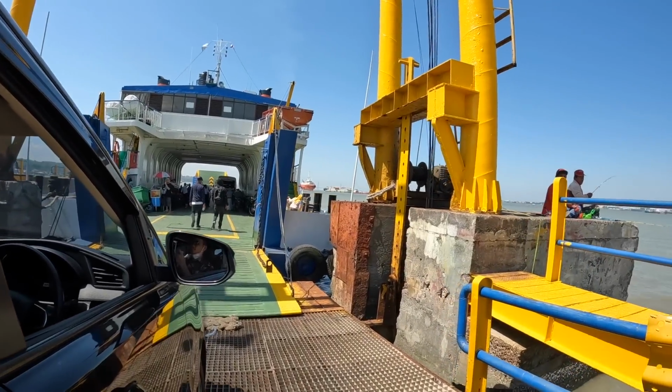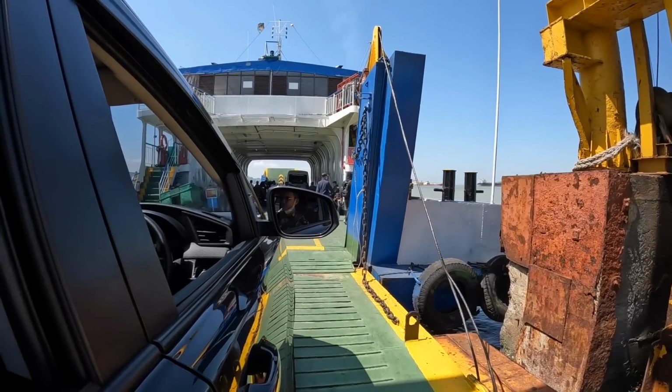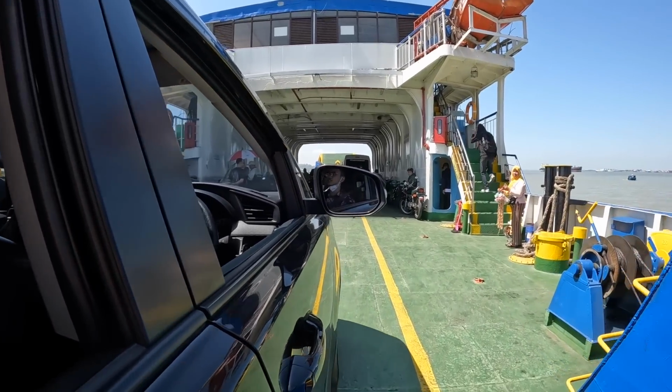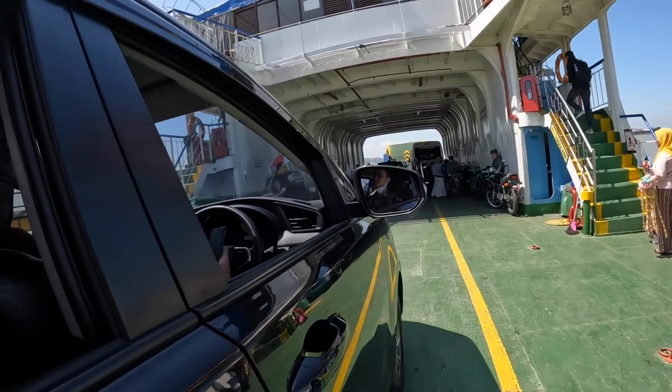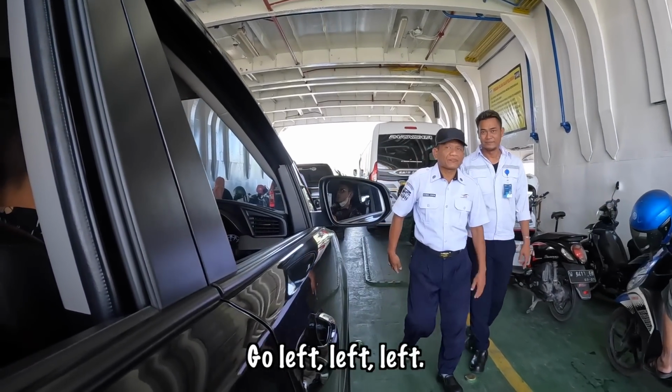Now one of the best parts. We're doing it the old way. You go to Surabaya. We're on a ferry. That's right. So we're gonna head back to Surabaya. Now I'm gonna check into a very expensive haunted hotel. We'll see you at the next one.